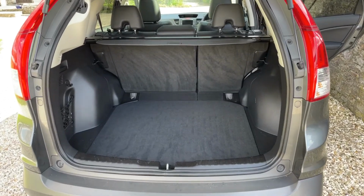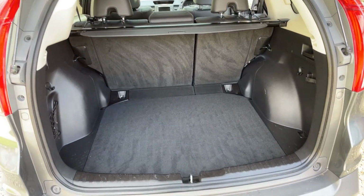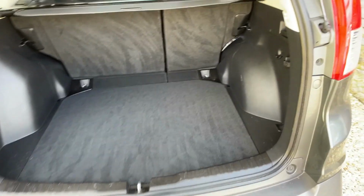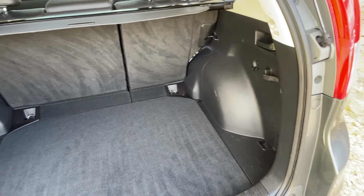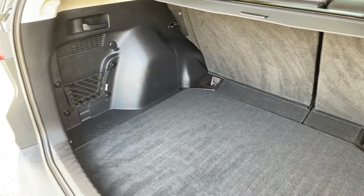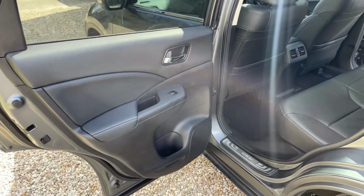Let's come into the boot area, parked in the shade actually, because otherwise it gets very glary inside. A minor miracle to see a CR-V as clean as this in the back, because they're normally used for what they're designed for. This has been given a wonderfully gentle life. Let's come into the back of the car now.